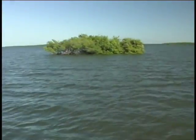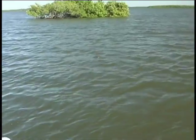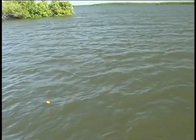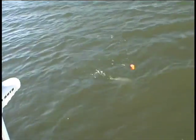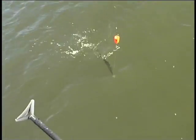The real trick is, when one eats it, you cannot be in an awful big hurry to set the hook. Everybody's first reaction when the cork goes down, we're taught as little kids, the cork goes down, you set the hook. Here, what you want to do is reel until you feel it. Because when he pulls that cork under, I might not know which way he's going. He might be running right at me, he might be left, right. So I'll reel up the slack till I feel some resistance on there, then I'll crack it.